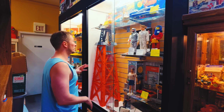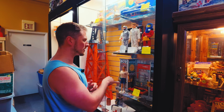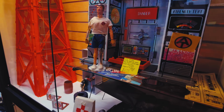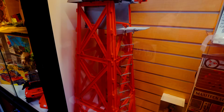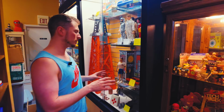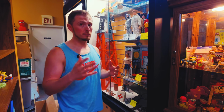We have some really neat pieces in here. One of the coolest things is probably the 75 Adventure Team Mike Power Atomic Man Secret Mountain Outpost, complete with a box, papers, all of its pieces. He's in great shape. This is a very neat set. It was kind of Hasbro's answer to Bionic Man, Steve Austin.